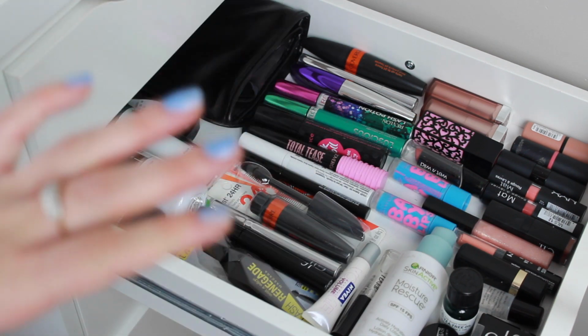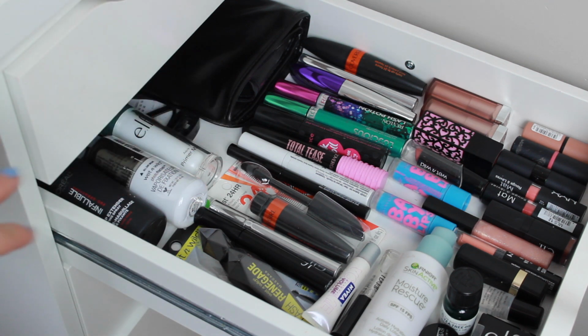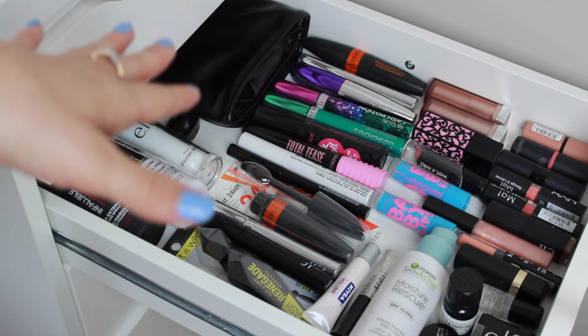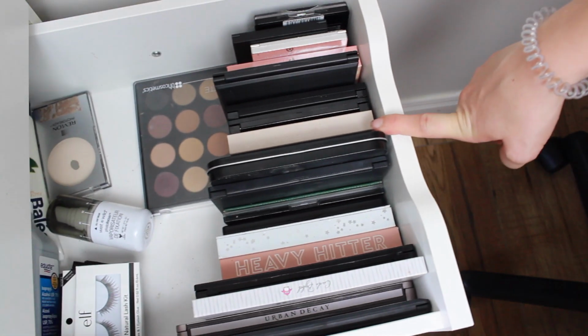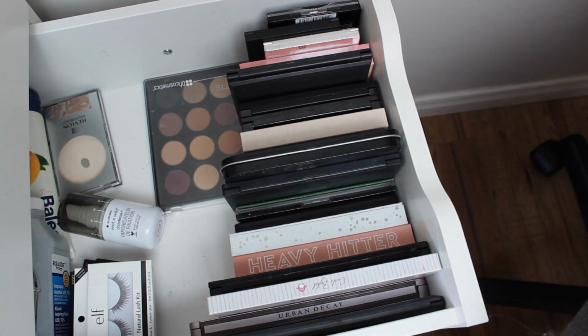Like I said, this isn't the most organized, but I do need to figure out, with the amount of space that I have, how to best organize all of this. So that is it for that drawer. Alright guys, so this is my third drawer and pretty much my last drawer. So this is my palette drawer.